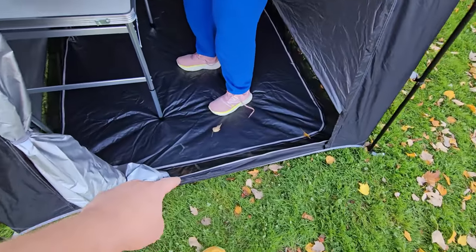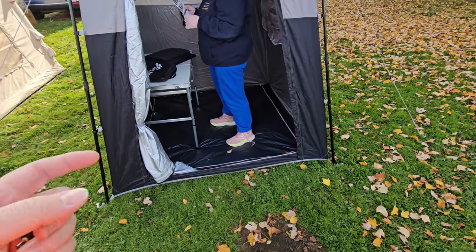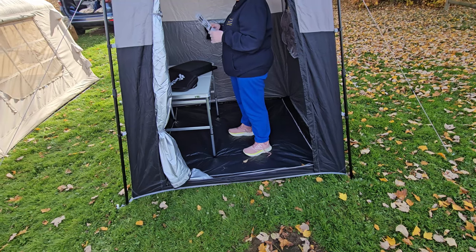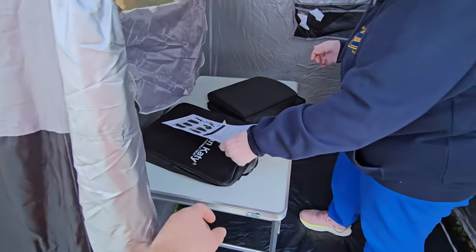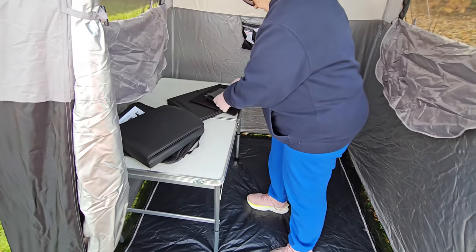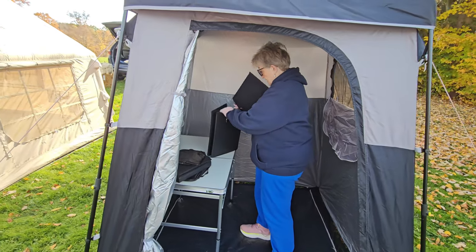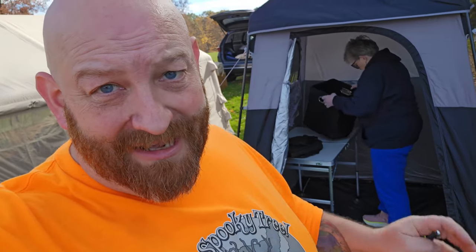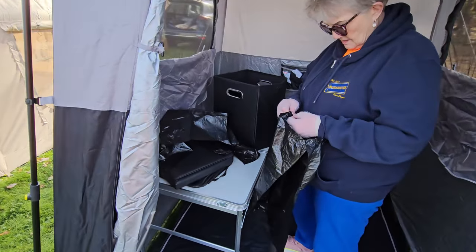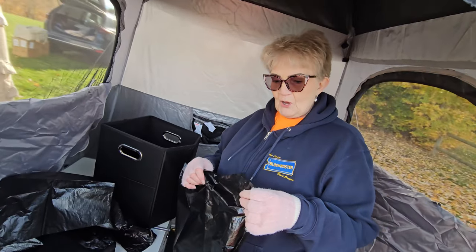On the bottom, there's mesh that goes all the way around to let the water come out. I can only imagine that would be a big mess getting created under there if you did that. But we've got this portable toilet from Ann Katie. Apparently this unfolds and holds, I don't know, 400 pounds of weight or something. At least I hope. And there's bags and some kind of absorbing gel that you use with those. As far as I understand, you use one bag per use, I guess you could say. Per go? Per go.